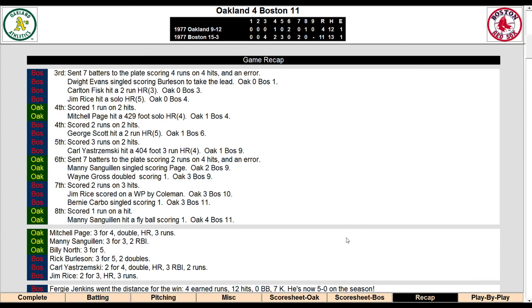Quickly go to the recap. The Red Sox in the third inning sent 7 batters to the plate, scoring 4 runs on 4 hits and an error. Evans singled, scoring Burleson. Fisk hit a 2-run homer, and then Rice hit a solo home run to make it 4-0.